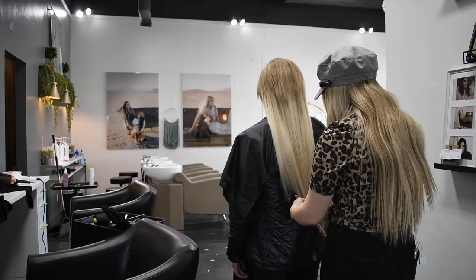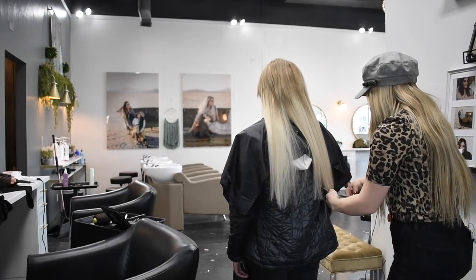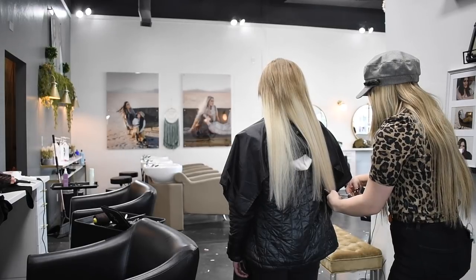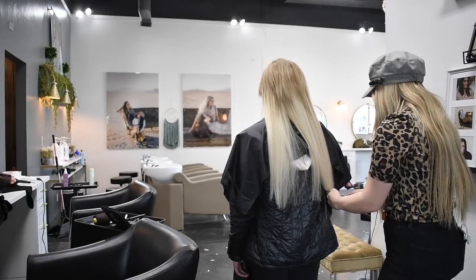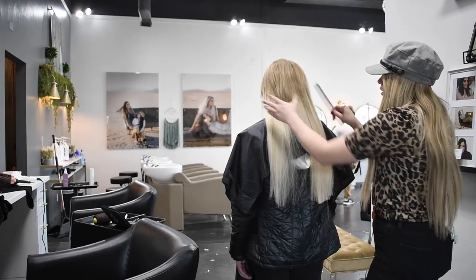Once I do the back, I like to extend it over a little bit to the left, a little bit to the right. You can see me kind of doing that here. I take it over the shoulder and then I match it back up in the front again. And I just make sure that that baseline is absolutely perfect before I move on to layering.